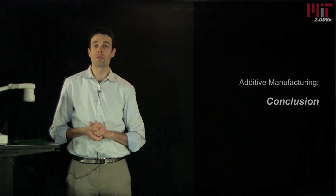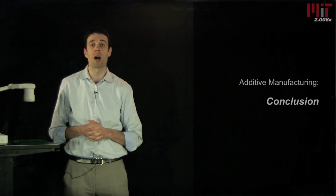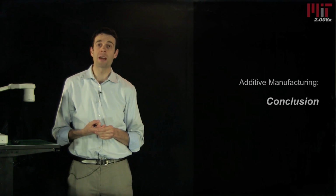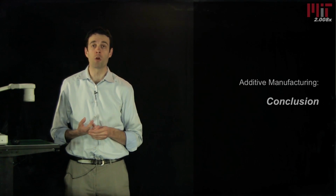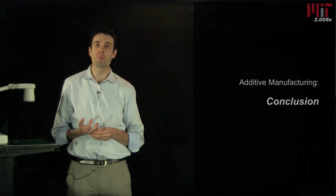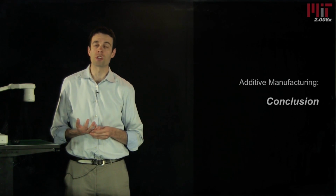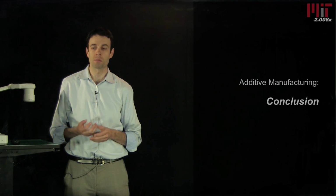Now we've come to the conclusion of our discussion of additive manufacturing, and principally we've focused on three major processes. First, extrusion additive manufacturing, or fused deposition modeling, FDM. Second, photopolymerization, commonly called stereolithography or SLA. And third, powder fusion, where we referred to selective laser melting or SLM for metal additive manufacturing.